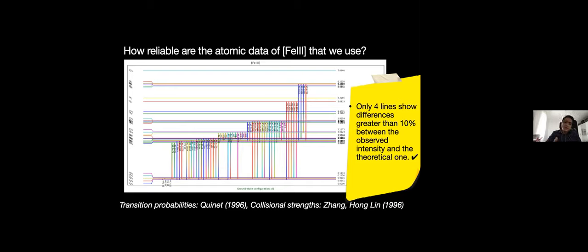And then we compare the theoretical predictions using our atomic data parameters and the intensities of all the observed lines, which are around 33. And with the data used, only 4 lines had differences greater than 10%. So the atomic data used in our work is actually very reliable, at least for the conditions of HH204. In fact, we compared more recent atomic data sets that claim to eliminate inconsistencies with other diagnostics, and these data sets gave us poor results.